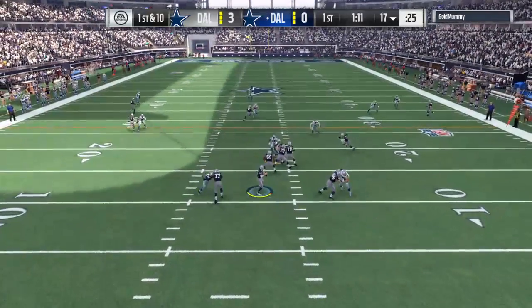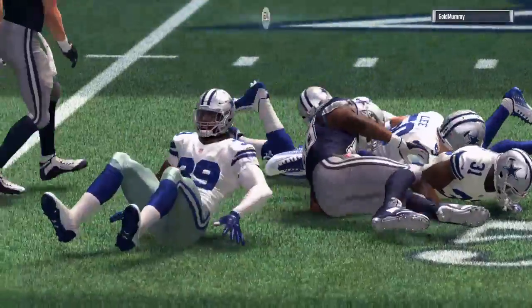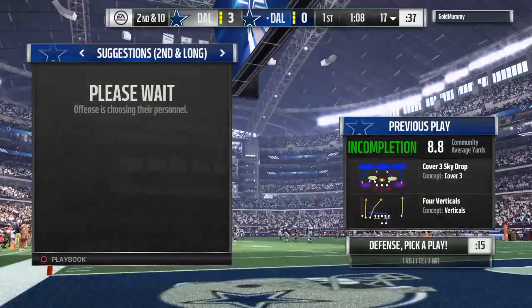On 1st and 10, Romo. Oh, he's going to take a shot right away. He couldn't quite hold it. Got hit. Ball pops out. Incomplete.